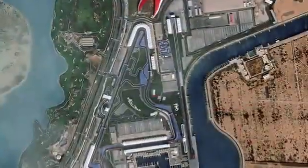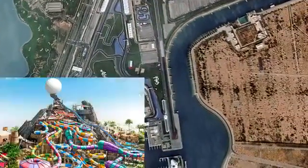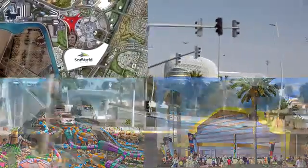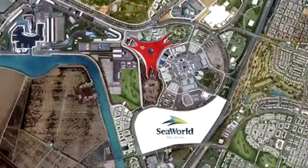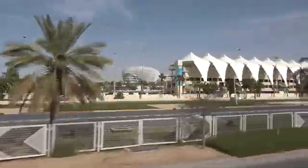There's also Yas Marina Circuit, which is a Formula 1 racetrack, Yas Waterworld Water Park, Warner Brothers World Theme Park, SeaWorld Abu Dhabi, which is due to open in 2022, and it will be the first SeaWorld outside of the United States.